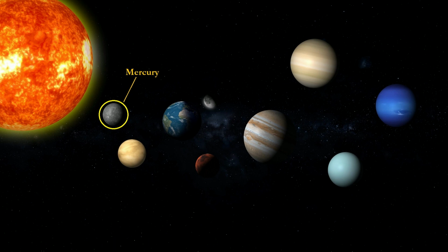Small world. Mercury is very small, about 18 Mercuries would fit inside Earth. But it is denser than any planet except Earth. This is because it seems to have a very large core of iron and nickel covered by a rocky mantle and crust.